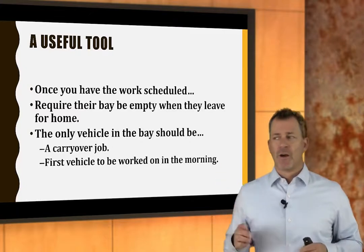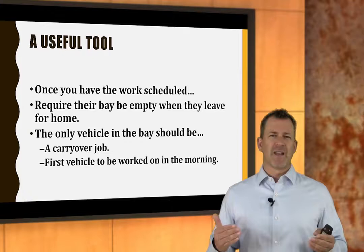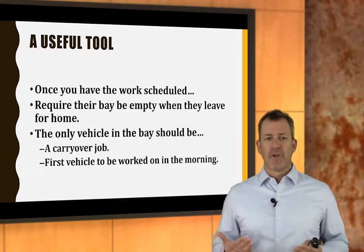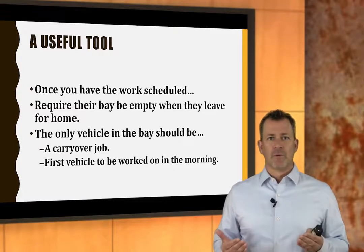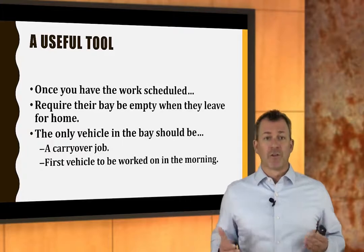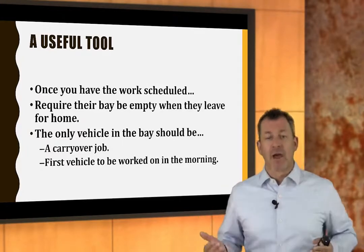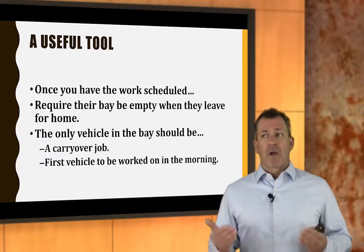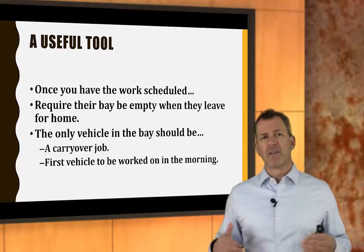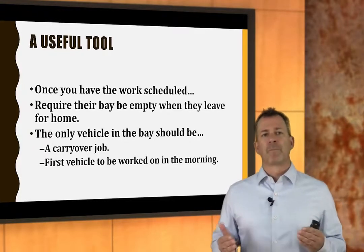This does 2 things. I observed a shop one day that did a fair amount of fleet work, and because the fleet work didn't have the same urgency that regular customer pay work did, they would finish a vehicle and leave it sitting in their bay. Because their pay plan paid them hourly, and if there was a vehicle in their bay, it looked like they were busy, and they could kind of slack off the last hour, hour and a half, 2 hours of the day. And we caught this by watching them first thing in the morning. They would come in right on time at 8 o'clock, and they would spend the first hour of the day slacking off again because their bay was full.